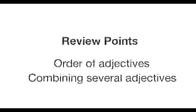As you can see, there are a lot of things you can do with adjectives. Put them in order, combine them into compound words, and generally sound very high-tech.